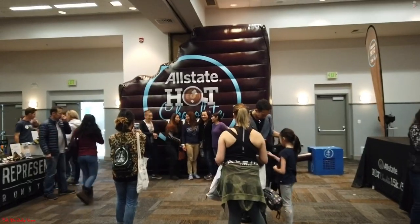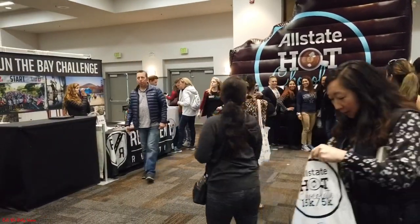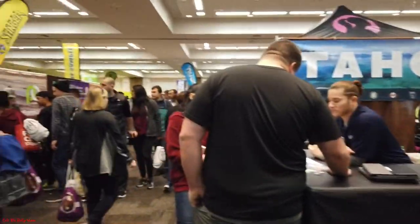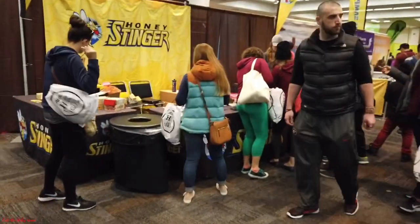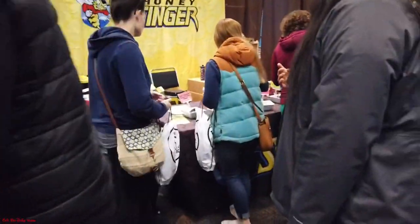They got the big hot chocolate sign that everyone's taking a photo with. And somewhere in here, they're giving out free hot chocolate. I'm about to go find that. The cool things about these expos, they have these little booths that's always giving out little samples. Hot chocolate's not a big run, but it's really popular. So we're gonna see what they have.